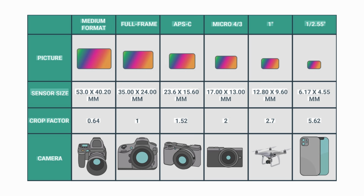Second from the left there is a full frame camera, the equivalent to an old 35mm film camera, and as you can see the sensor is 35mm by 24, and then there's the APS-C next, which I'm using, which is approximately 24 by 16. And it's worth noting that some manufacturers have slightly different sizes. Now, regardless of sensor size, most cameras these days will take quite professional photographs.